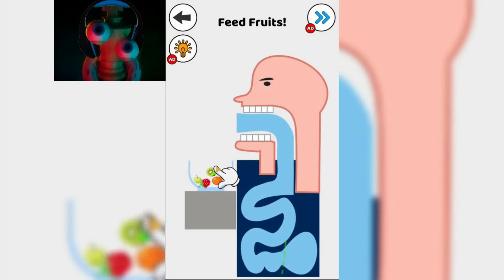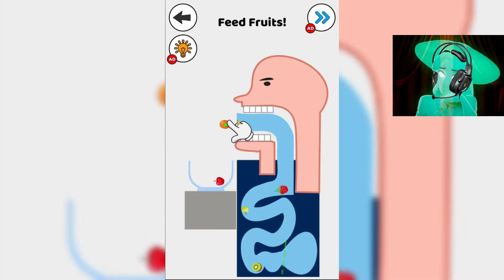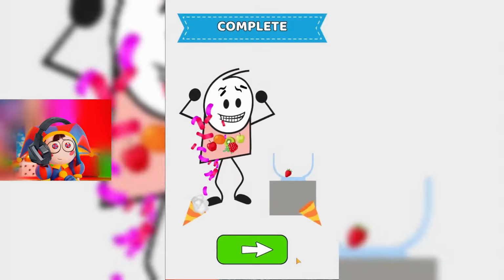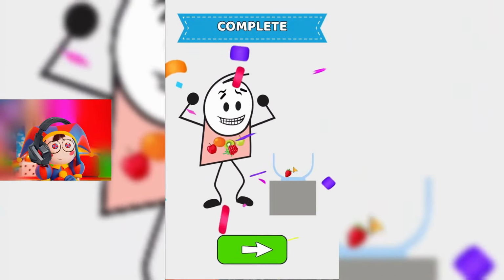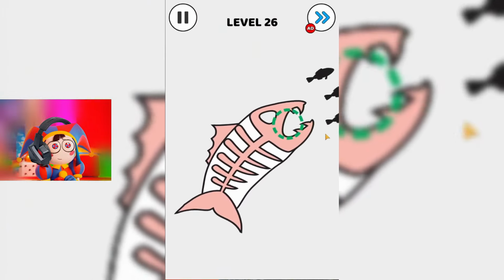And now we need help so that the guy eats everything that was on the plate. It seems this guy really likes fruits because this plate has only fruits and nothing else. Okay, I think we can transfer them all straight to his stomach. I hope he really likes everything he ate. Actually, I wouldn't mind having some interesting fruit salad right now either. By the way, this guy for some reason decided to leave one strawberry in this plate. Well, okay, I guess it doesn't matter.